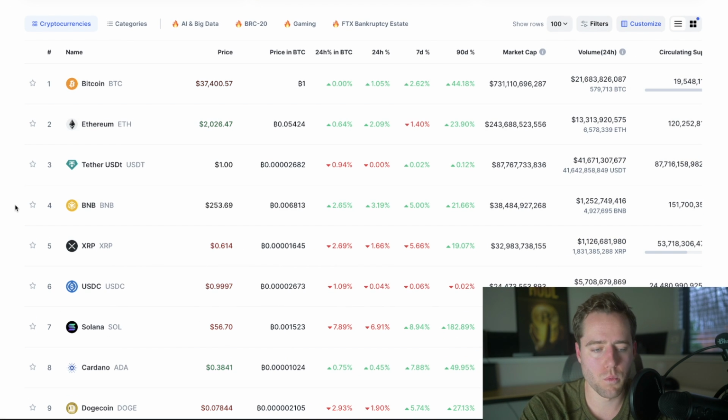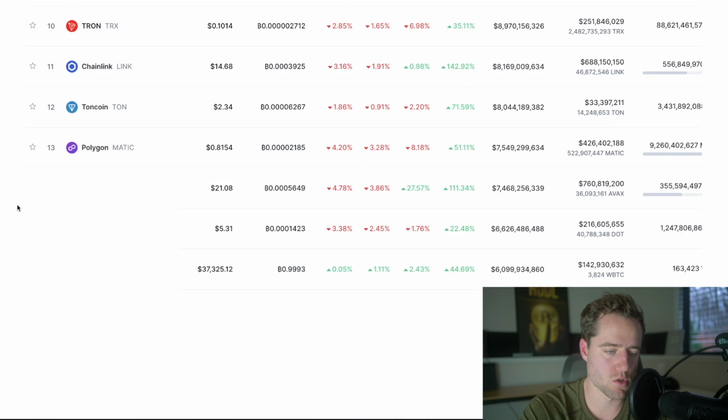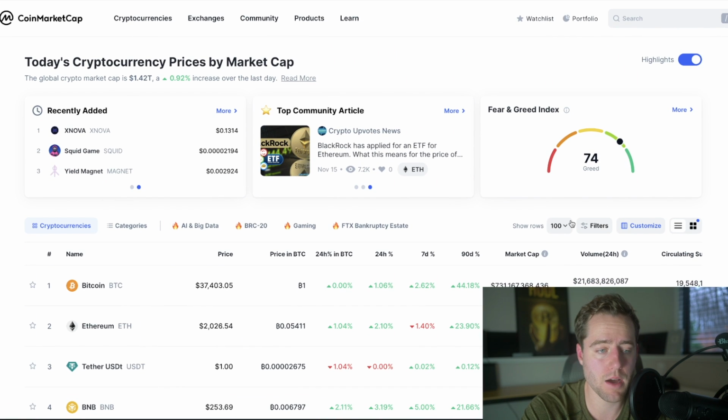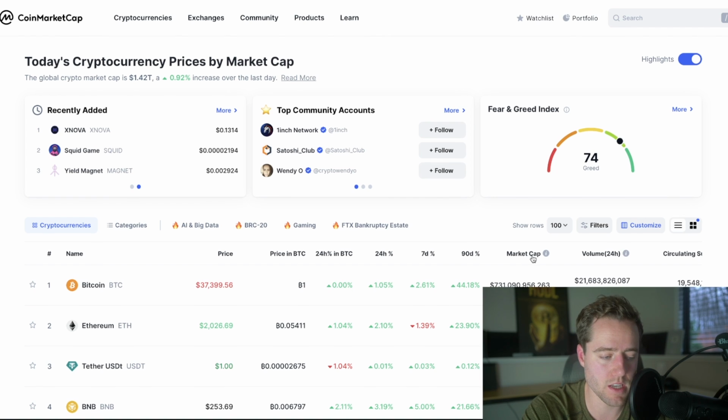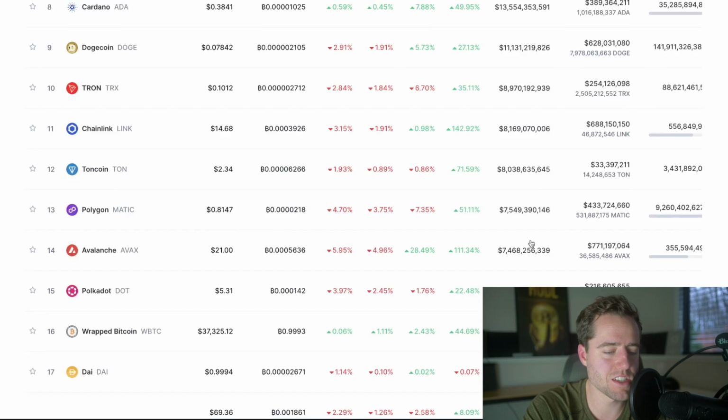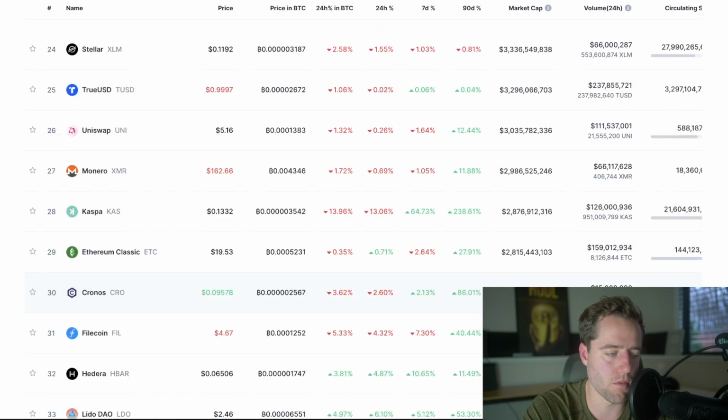So how do you tell what a small market cap is? Well, you can just scroll down, right? You usually sort on CoinMarketCap or CoinGecko by market cap. That's just natural, that's how it normally sets up. So as you scroll down, you're getting into smaller and smaller market caps.